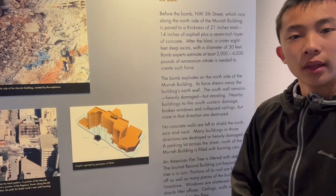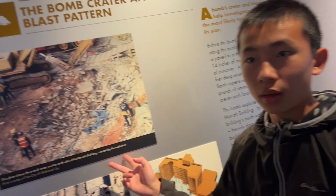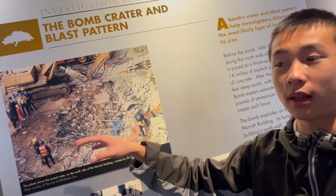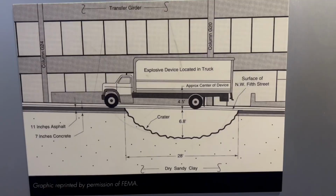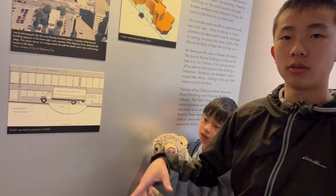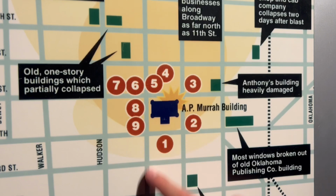Here's a graphic of the part of the building that was destroyed, so it was pretty much half of it. The explosion was so devastating that it created a crater. And this shows that the explosive device was in a truck. I thought it would be in the building, but it's actually in the truck. Right now we're on 6th Street between Harvey and Robinson. So we'd be over here and the Murrah Building was there.